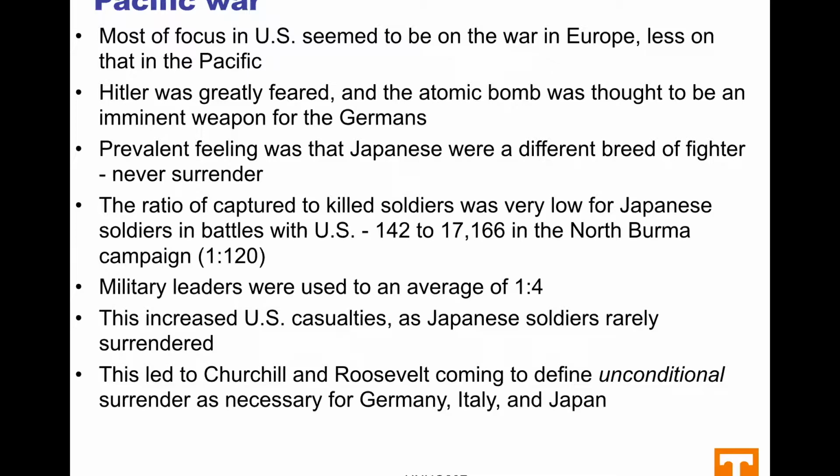So we knew that the Japanese were an enemy of an entirely different type. And so Japanese rarely surrendered. This led in part to the decision by Churchill and Roosevelt that unconditional surrender would be necessary. We could see the end of the European War coming, and the invasion of Normandy was not far off, but the end of the Pacific War was a much more difficult concept. And so they were insisting on unconditional surrender.